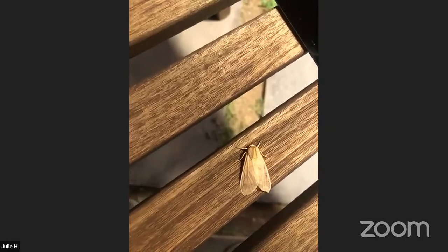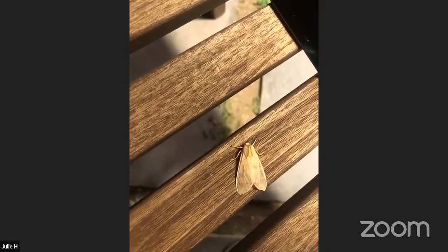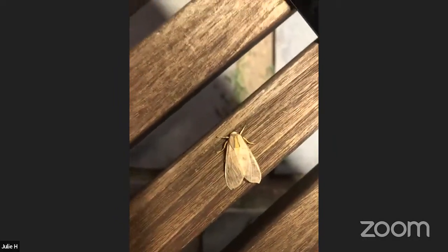Okay, so the banded tussock moth is a type of tiger moth. Like many tiger moths, it has a chemical defense it acquires from its host plant, which has alkaloids. But I don't know what its host plant is. Really pretty pattern on the wing. Does anybody know the host plant of the tussock moth? No. There's another species that looks almost identical to that one. That's the sycamore tussock moth, which they're hard to tell apart. That one I know eats sycamore at least.